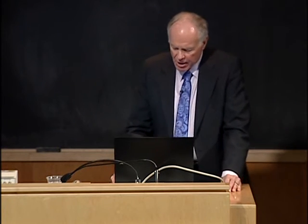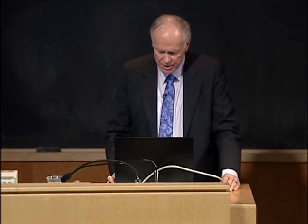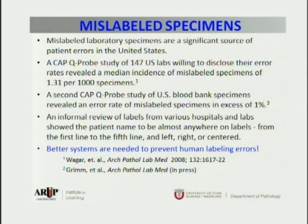So I'm going to talk a little bit about some machine vision, and we're running out of time, so I'm going to skip this collaborative project with our College of Engineering to develop a system for measuring minimum and maximum volumes, and just talk about the mislabeled specimen project that's been a research project of mine.